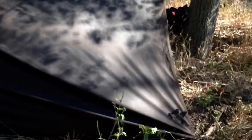So then, to get a little bit more headroom, I use this tie out here and strung it up to that tree. So here is this tie out under stress, and you can see that stitching is solid. That stitching is not going anywhere. I'm just trying to give you a good look at what you're going to get. There's the other stake, and then we're back around to this side.